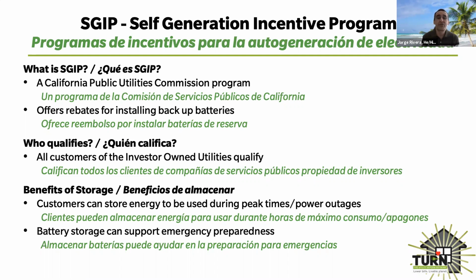There are also 3 types of SGIP programs, which I'm going to go into detail on in the following slides. I just want to name these programs right now. The first program, the most basic program, is the general market SGIP rebate. The next one is equity SGIP. And the third one is equity resiliency SGIP.